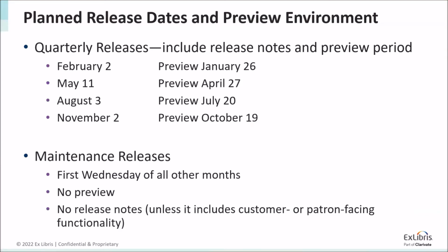And I should note, all of these appear on the first Wednesday of the month, with the exception of May. That usually comes on the second Wednesday to accommodate Luna, which, back in the day when we met in person, was that first week in May. And we still have a lot of activities coming up for that in May this year as well. So that will be, again, the May release on the 11th with the preview starting on April 27th.